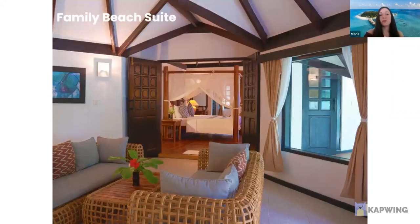And then for families, we also have the family beach suite. That's a fantastic option where you have two double bedrooms, which in the middle are connected by a living room area. So two couples staying together, or maybe a couple with two kids staying together, that is a fantastic option for them.